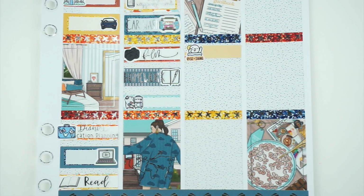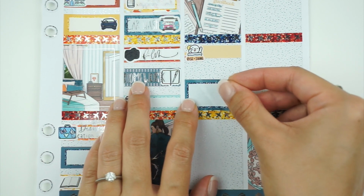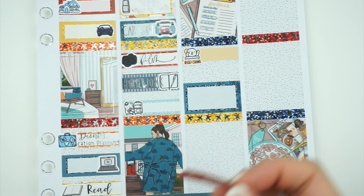And let's see, what do I want to use for this? I guess I use this blue box. Do I want to use this one? Yes, I do. Okay, cool. So that's gonna mark our flight to New York. And everything went smoothly, and I was very content with that. So that was very good.